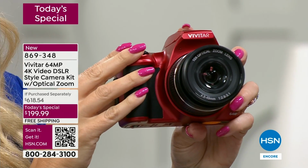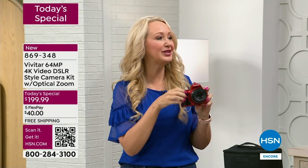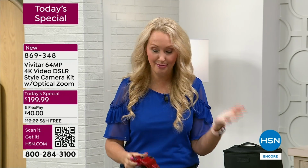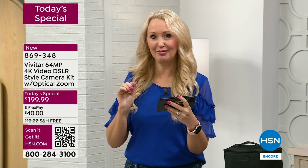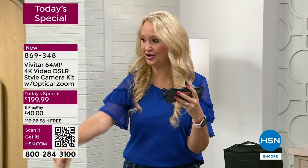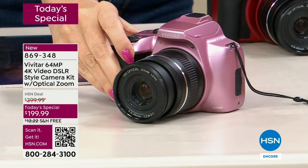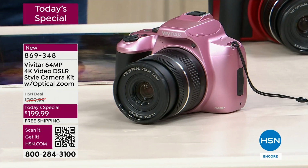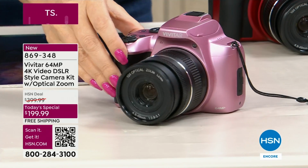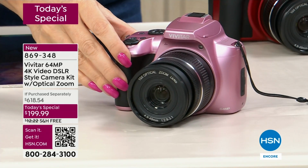But the other thing this has that is so cool, this has a built-in Wi-Fi hotspot. So you download a free app out of the Apple and the Android app stores, and now you're gonna be able to use your cell phone as the viewfinder for your camera. So this is really, really cool. I've set mine up now, so it's a total wireless connection. So I am seeing exactly what my camera is seeing right here on my cell phone.